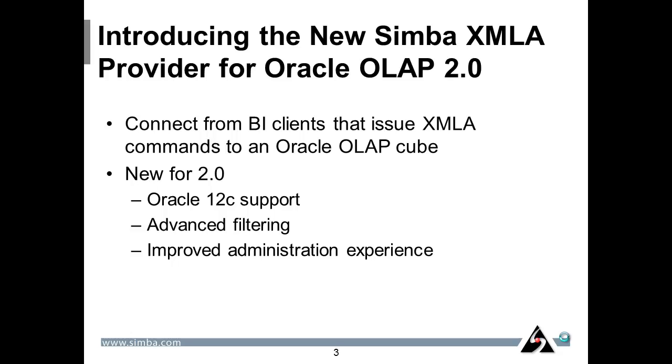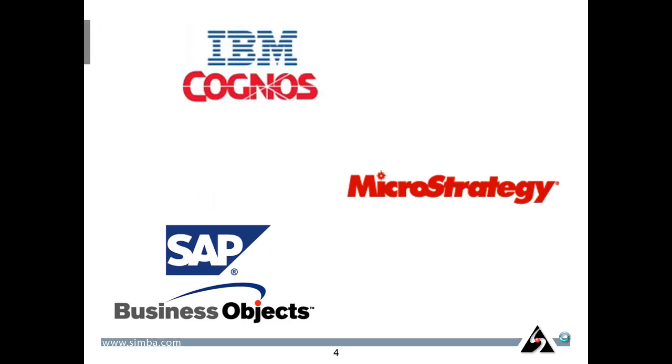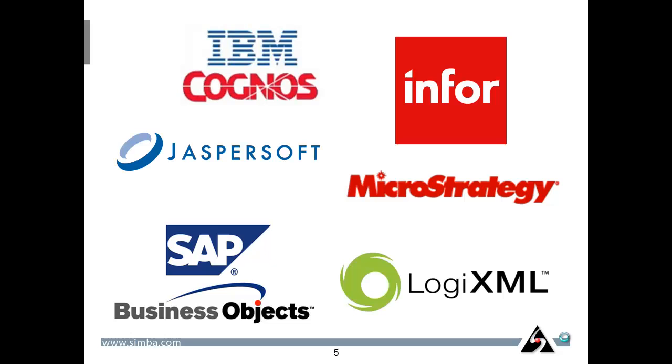One of the things I want to show you is just the breadth of clients that you can use to connect to Simba's XMLA solution for Oracle. Hannah already mentioned these three: Cognos, BusinessObjects, and MicroStrategy. These are some of the ones that we've done a lot of testing with. But one of the big advantages of XMLA is that the choice of BI tool is yours. So here are some other XMLA clients. For example, LogiXML is a good example of somebody that we worked with to get connectivity up and running actually pretty quickly. So these are just a sampling of the clients that you can use.